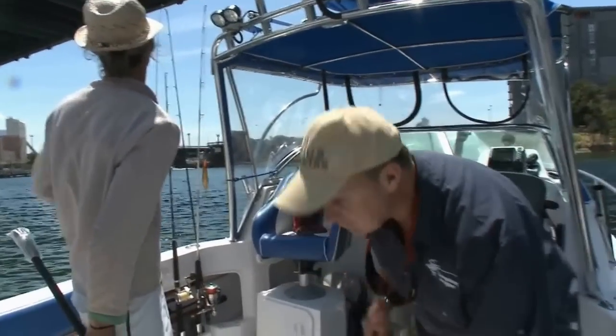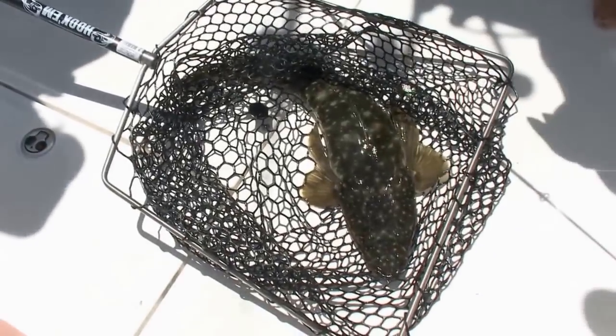Is it really? And we've even got a fan squad. I've never caught one that big. I think it's a high five, huh? Mate, that's a bloody good flatty. Look at the size of it.